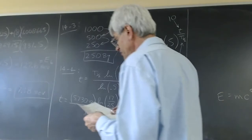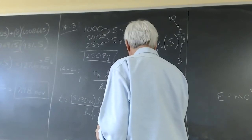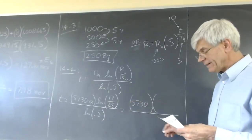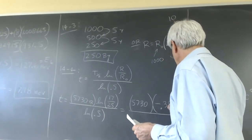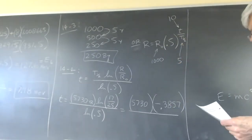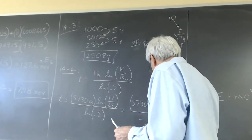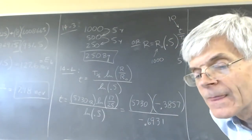If you had any trouble punching that up, this is what should have happened. If you recopy the 5730, the natural log of 17 divided by 25, that should have come out negative 0.3857. And the natural log of 0.5, that's part of the formula. That'll always be the same thing under there, 0.6931.